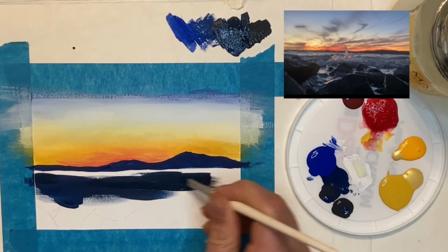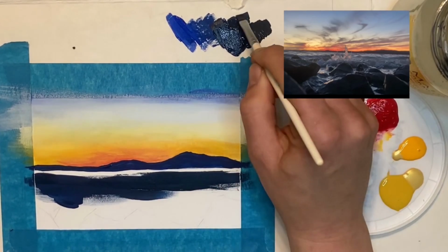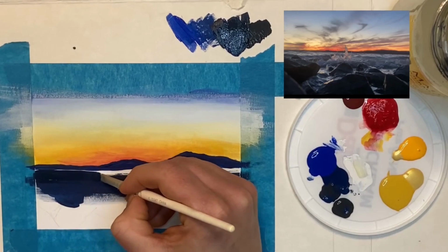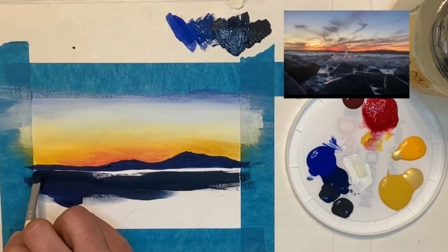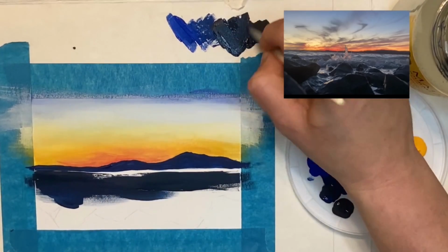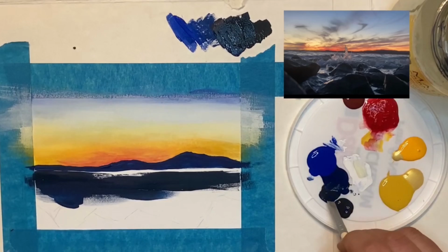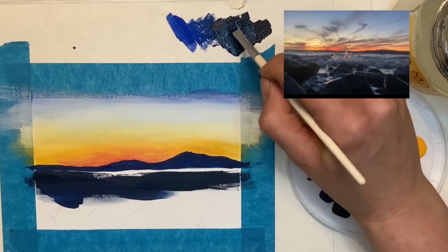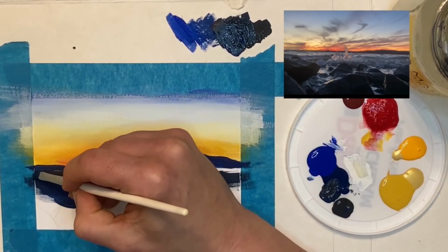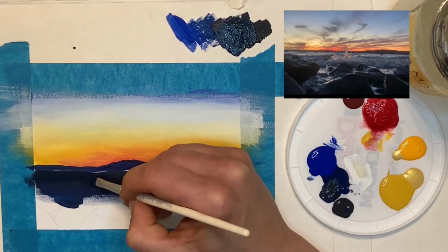I'm not adding any water right now as I'm painting my water, because I do not want this to be transparent in any way, and it's already pretty moist. If I had a spray bottle, I might want to spray it or spritz it, but it's such a small piece that I think I'll be okay. I'm scooping here and then color matching up here as best as I can. I want this to be a nice solid color.